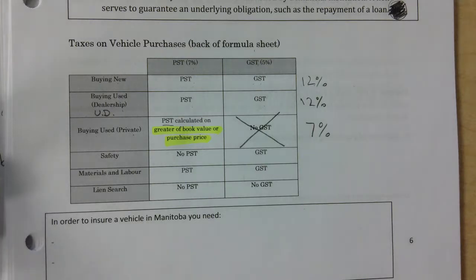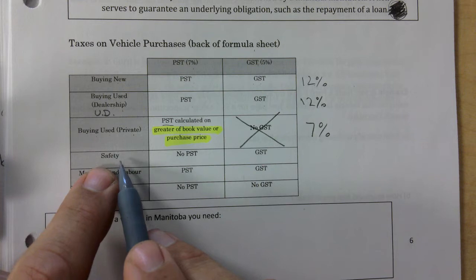And that is because some people would sell cars for $1 on the bill of sale so that they would be able to evade the taxes, right? So AutoPack got smart and said, wait a minute, right? We're going to have a base price, so you can't go lower than that in terms of paying taxes, right? So that's what it is.